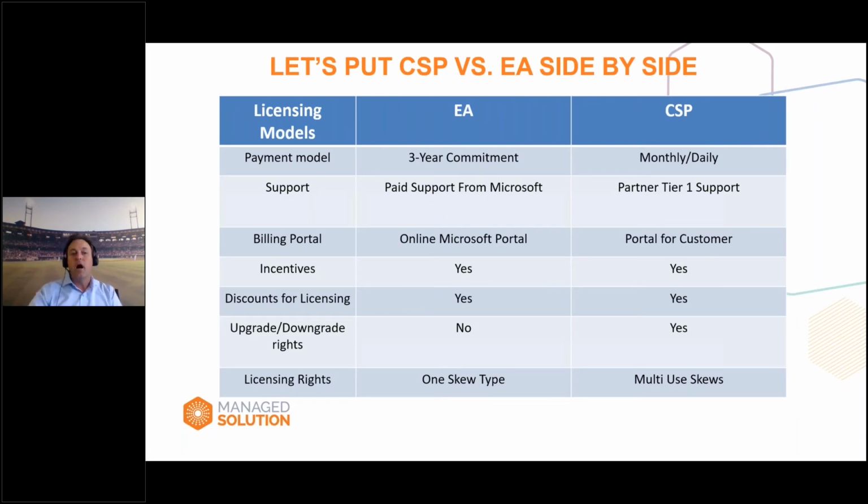So anyway, upgrade downgrade rights, not really in an EA, as I said. You can true up, as you guys add more, but you can't really true down. It's a challenging thing, and some people may or may not need to true up or true down, but ultimately it's just kind of you buy what you buy. CSP, do what you want, you guys. I see customers go up and down all the time, and Miss Janelle on the phone, she works her tail off getting calls and talking to people to make sure they have what they need.